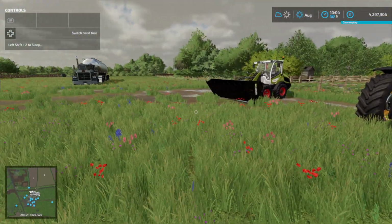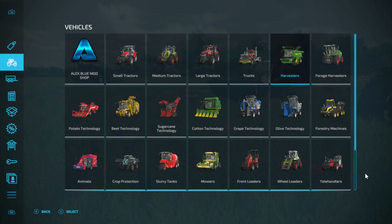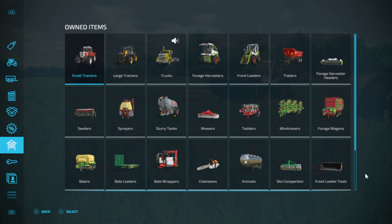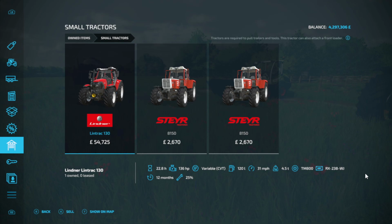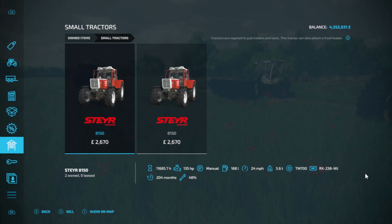So we still got the farm to sell. So now, the farm sale: machinery. And again, we're going to keep a note of... You can hear me rustling a piece of paper. Keep a note of the fees. First tractor, 54,725. It's a decent amount. Sold. And then the two older ones are both 2,670.